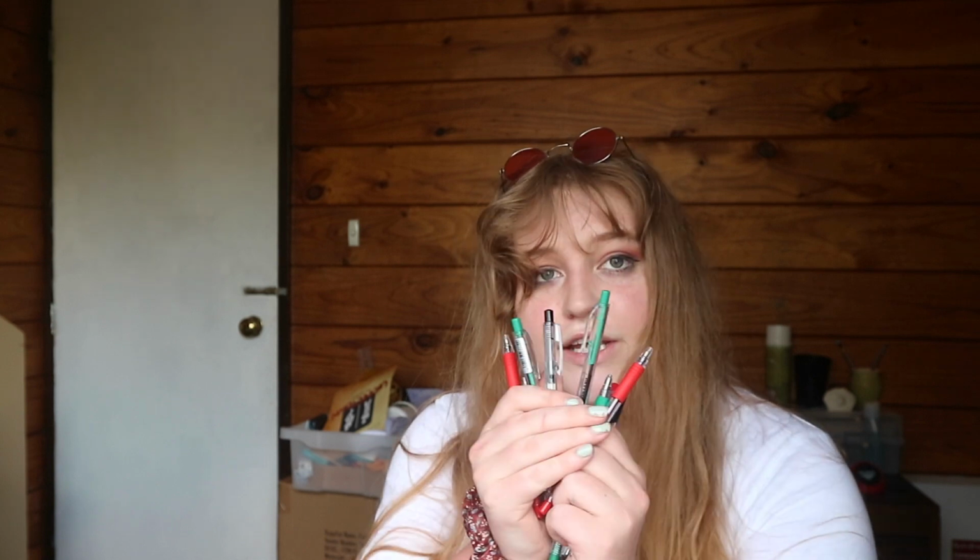And then I've got some more pens. So I've got 3 of each color, so there's 3 greens, 3 blacks and 3 reds. These are just Warehouse Stationery ball pens. They're super regular pens, but I also like writing in different colors, and I like editing my work in red, and I like doing headings in green and black, and then writing my papers in blue, so I've got everything covered.